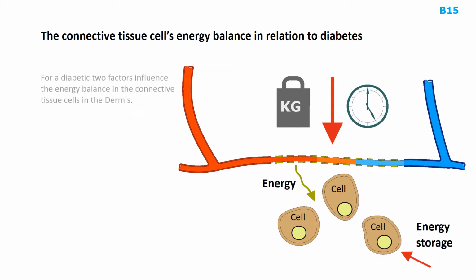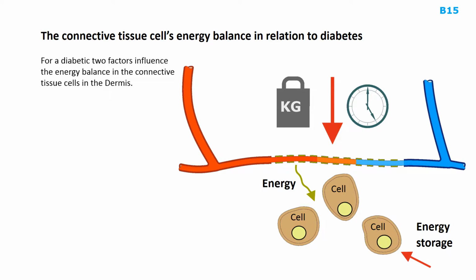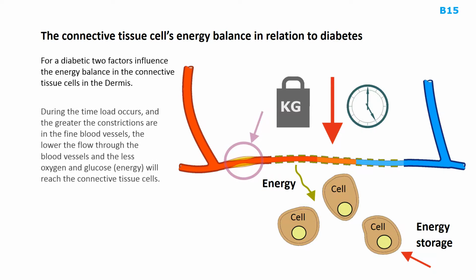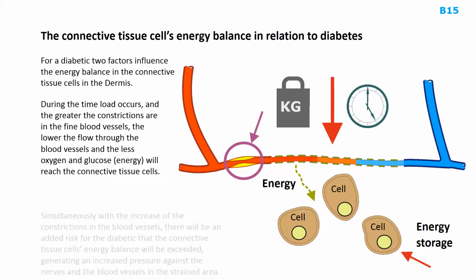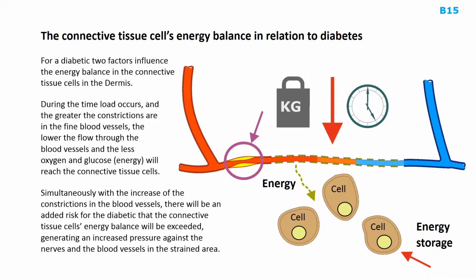For a diabetic, two factors influence the energy balance in the connective tissue cells in the dermis. During the time load occurs, the greater the constrictions are in the fine blood vessels, the lower the flow through the blood vessels and the less oxygen and glucose energy will reach the connective tissue cells. Simultaneously, with the increase of the constrictions in the blood vessels, there will be an added risk for the diabetic that the connective tissue cells' energy balance will be exceeded, generating an increased pressure against the nerves and the blood vessels in the strained area.